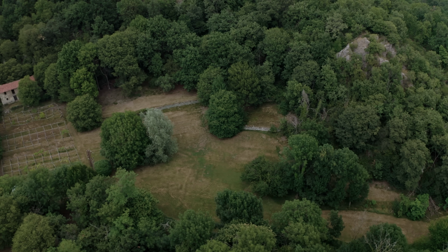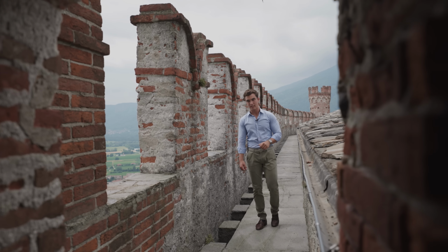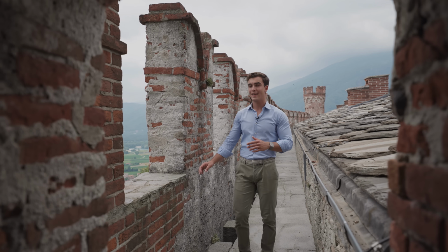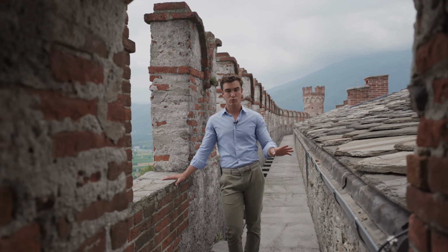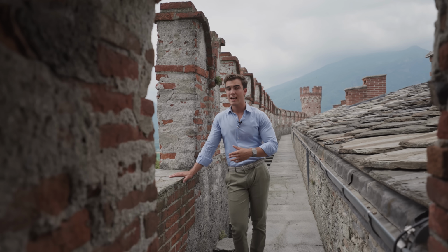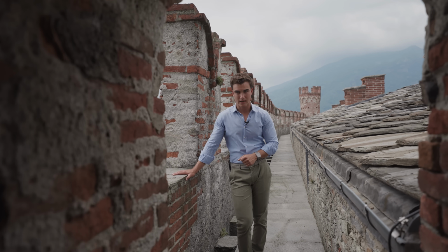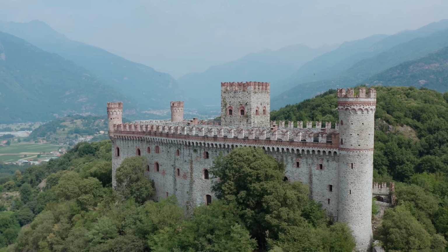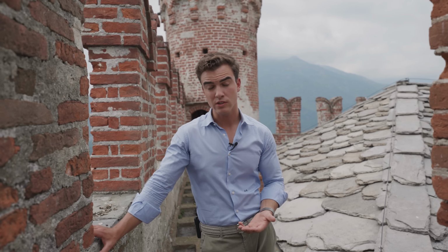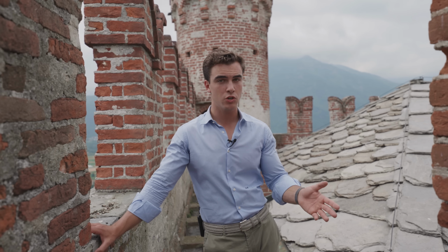The castle is conveniently located 5 minutes from the towns with services of Montalto Dora and Ivrea. Then the property is about an hour away from Turin and just under 2 hours from Milan. Beautiful ski destinations like Courmayeur are an hour and a half away, and in terms of airports, the closest ones are the ones in Turin and Milan.